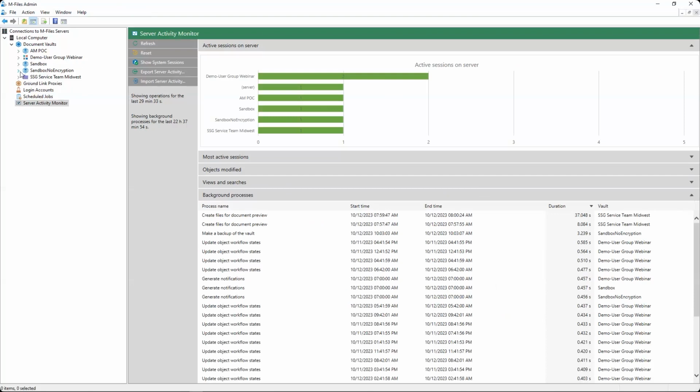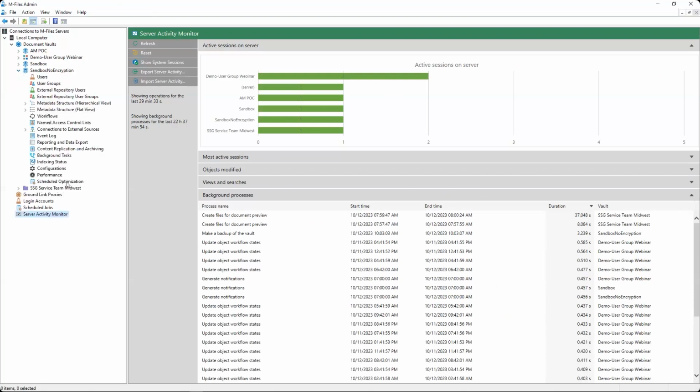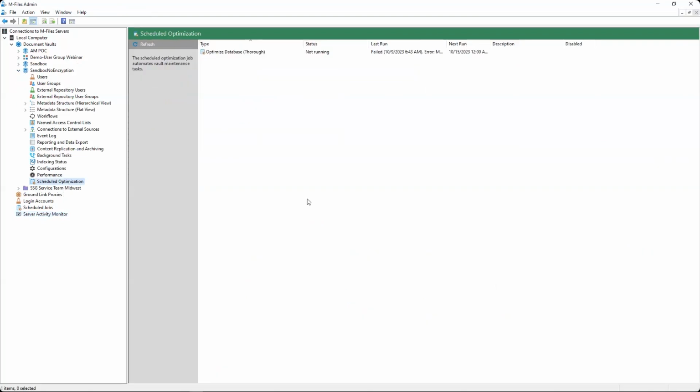By vault, we also can then get into scheduling those optimizations. So here too, you can see that in this last case, the optimization failed. Take note of why it's failing, reach out to our software solutions service team for us to help navigate through those. But as I had mentioned, in the latest .8 release, schedule optimizations went to a per vault schedule capability versus server level schedule.